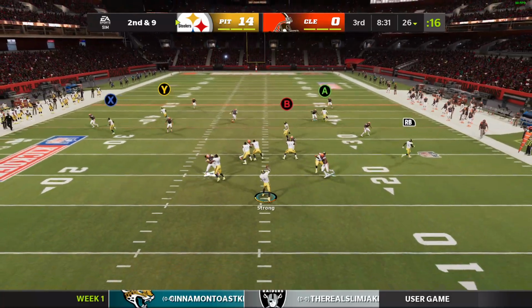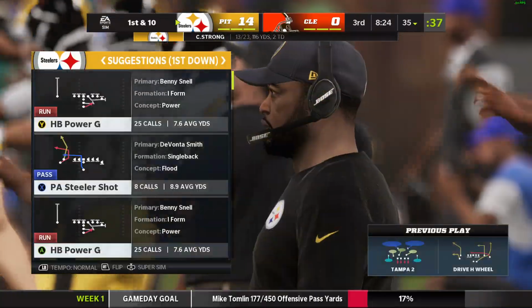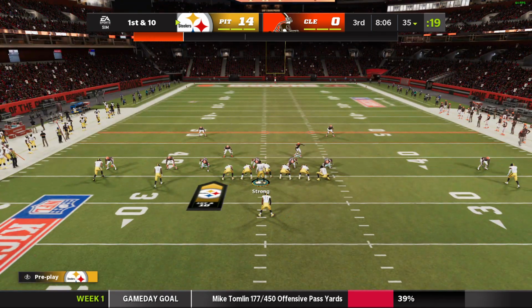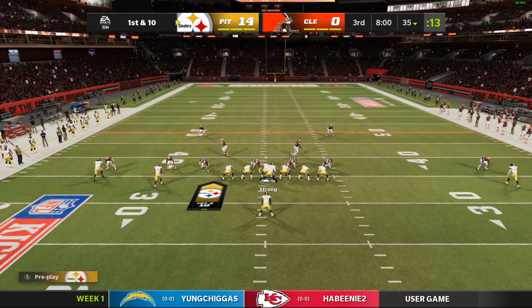2nd and 9 now. Completion here to Claypool. I think that's a big pickup for a first down because when you run a drag route against zone, you're sometimes asking for trouble because you might run into a defender. Yeah, well, there they ran into a first down. Executed it to perfection.